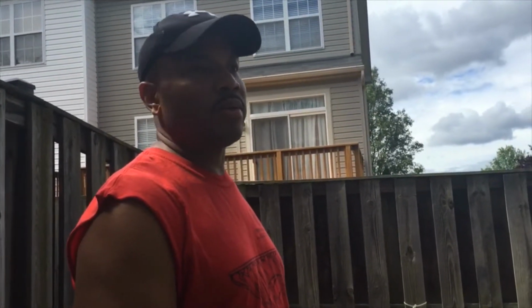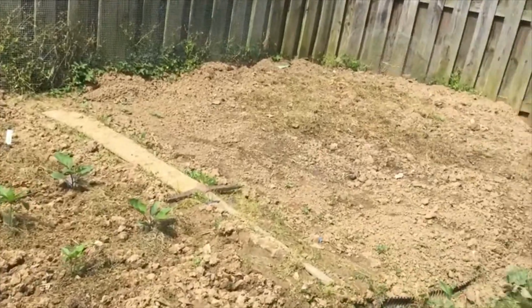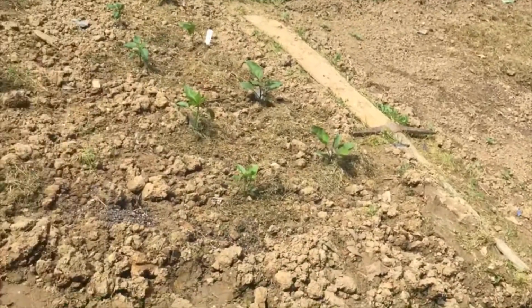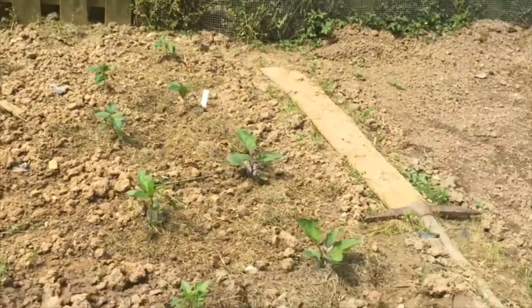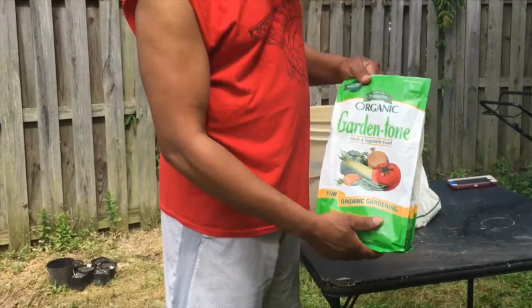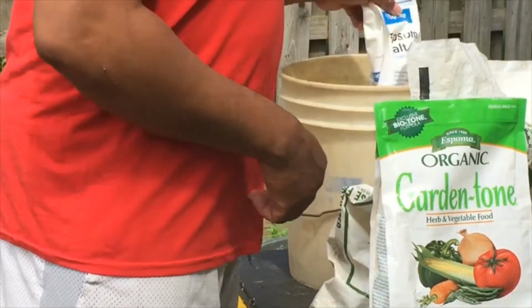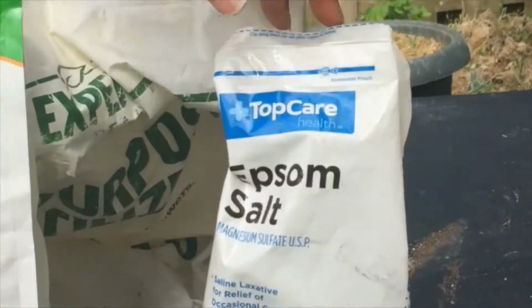Anyway, so we dug the ground up, and we flipped it over, and we mixed in some organic vegetable food, 10-10-10, and Epsom salt. It's almost empty now. I gotta get some more.